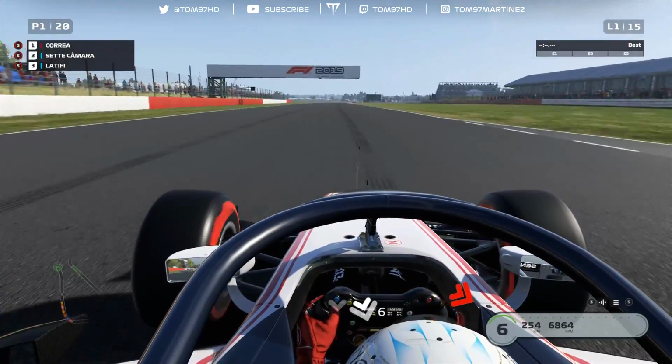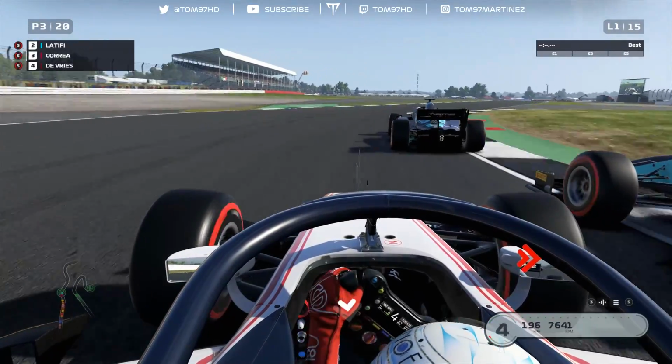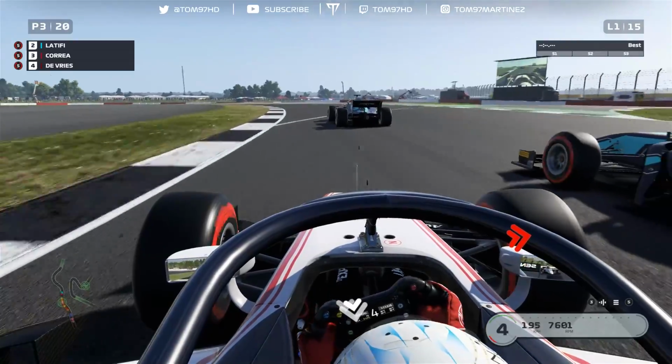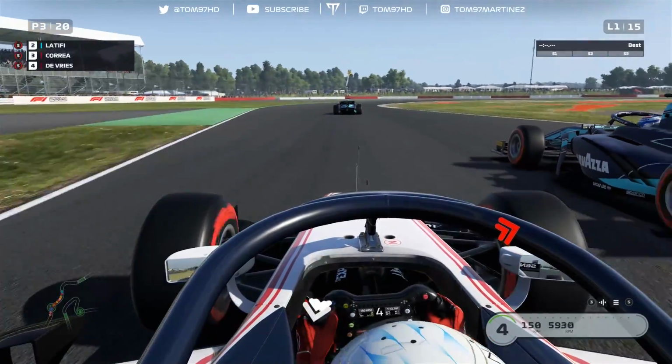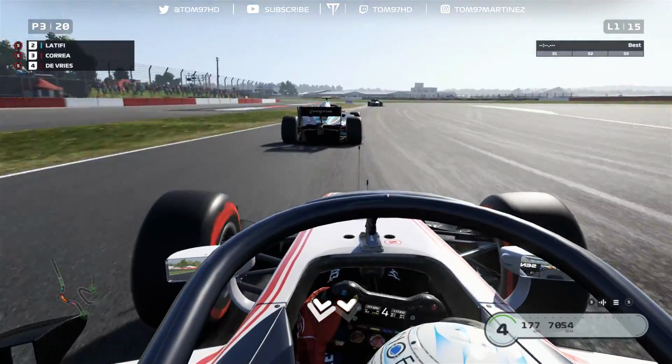We have a poor exit, and here comes Sete Camera into Maggots. We're going to have to yield, and also Latifi trying to squeeze through as well. Very cheeky from the Canadian. We almost have contact. We have to let him take that position for now. We lose 2 places there in that sequence.